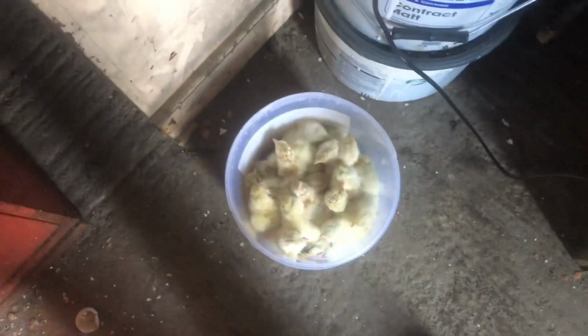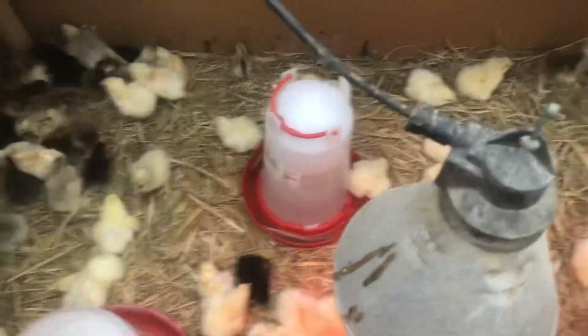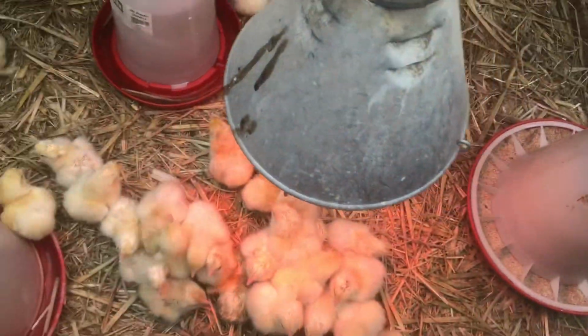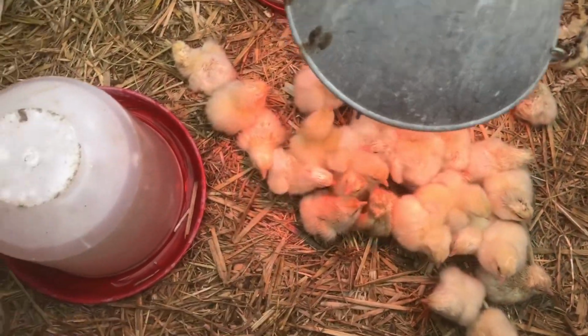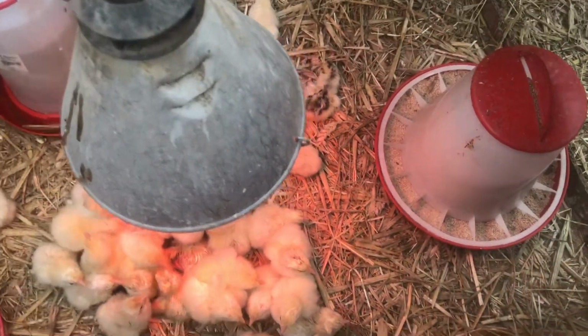There's another lot. I'm going to put them in the same place. So I've put them all in. There was 54 out of that incubator. There is a lot of chicken here. There's lots of game. There's a lot of these laying things. A lot of mixed breeds. A few Brahmas as well.